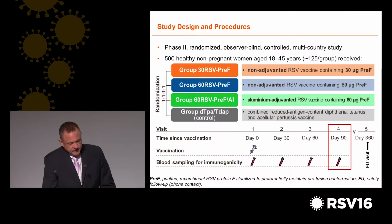You can see that the vaccine itself was administered at day 0. Blood was taken for immunogenicity testing before the vaccine was given, and then again on day 30, 60, and 90.